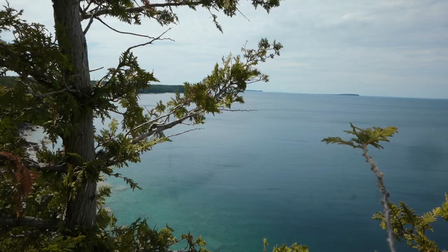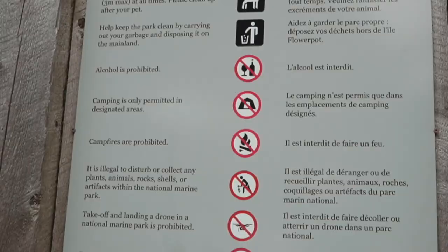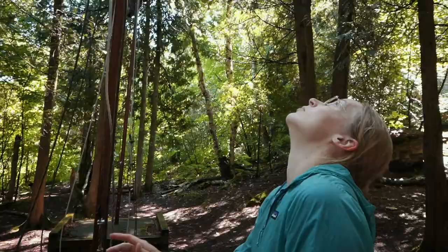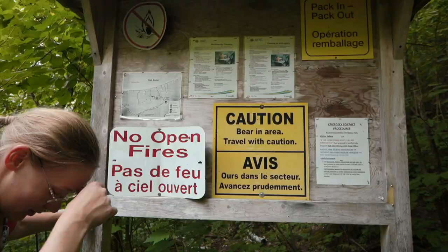Since Bruce Peninsula is such a popular touristic destination, Parks Canada are doing their best to preserve the beauty of this nature. Rules in this park are really strict. You have to leave no trace, as usual. If you're washing something, you need to do that 30 meters away from any main water source. You have to hide all your food in a food locker because there are some bears in this area. No alcohol is allowed during long weekends. There are obviously quiet hours. And if you're a fan of campfires, I have bad news for you, because no open fire is permitted here.